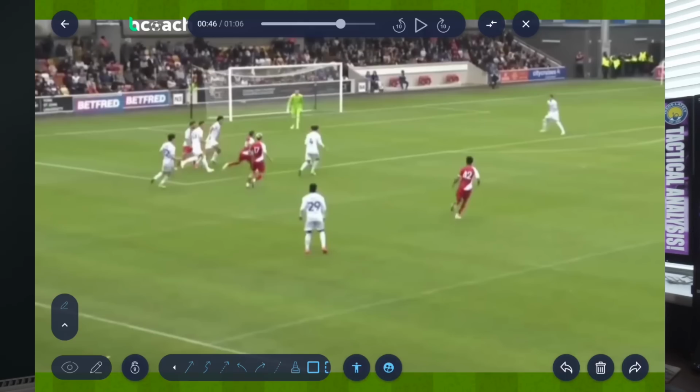Somebody who can play balls into the box like that with that quality is really useful, and having somebody on the end of them is what we really, really lack. So the next one then, this one, again, it looks simple. He goes back and he gives the ball back to Meslier, but it's actually something else that he does here that's going to be interesting for us.